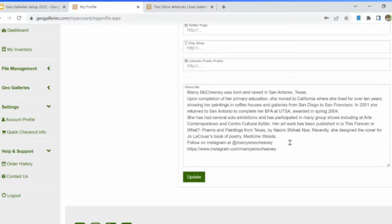So just put it here, sometimes it inspires others. I also suggest you maybe use your Instagram in here. While it's not a clickable link, people can copy and paste it. So I put it in two ways. I put it as the handle, and I put it as a URL in case people just want to copy and paste it into their search browser or the URL address bar. So that's where you're going to do that.